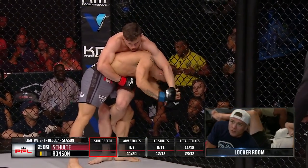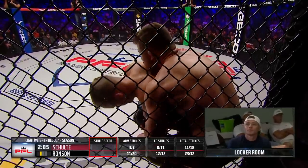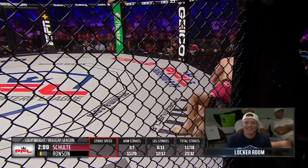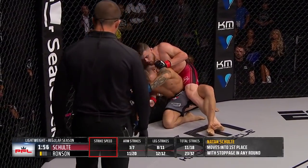Chris Wade checking out the action from the locker room. Shaking his head, no. I wonder if Chris Wade wants Ronson to get this W or if he wants to be the man to beat the champ. Schulte once again drags Ronson back down to the mat. He's got one hook in.